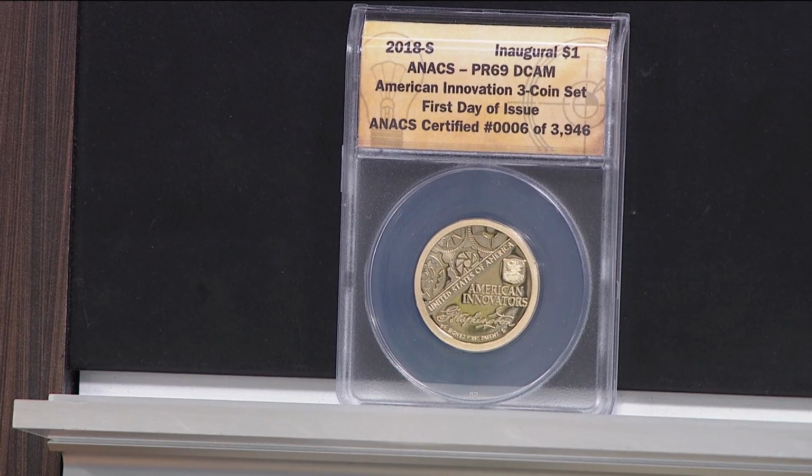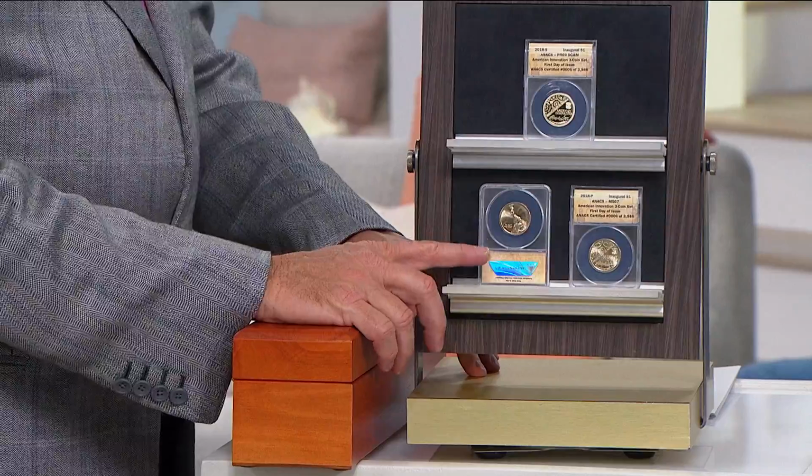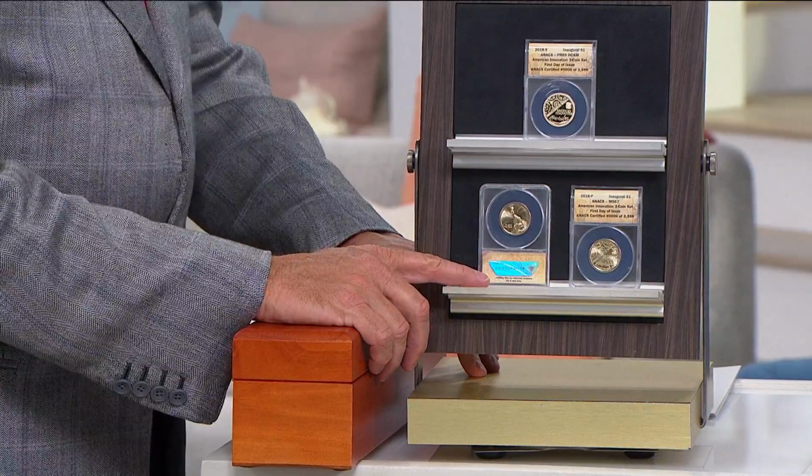Okay, so let me ask you, as the set continues, will they always be a 69, a 68? Yes, 67. They're always 67, 67, 69. That's an absolute guarantee. Regardless, and let's say the government starts making pretty nasty coins, it's going to be really hard.